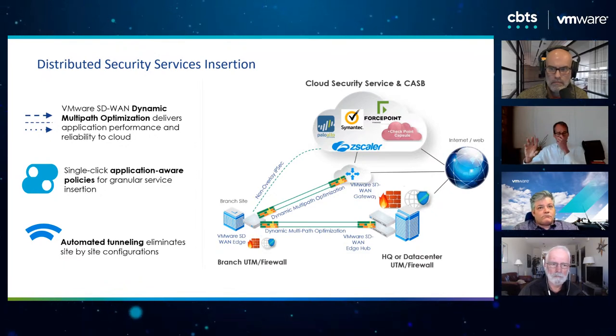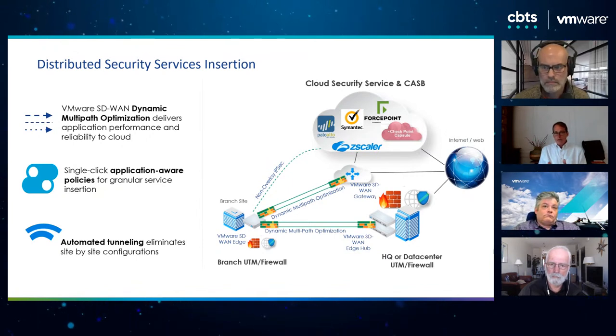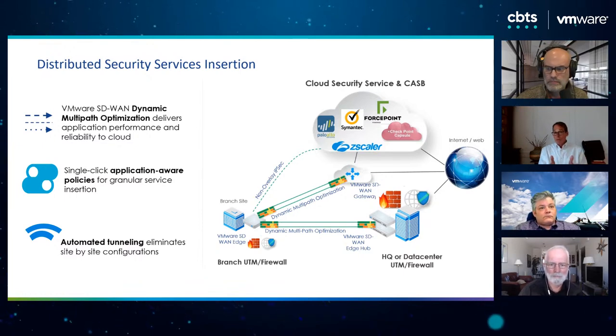Secure web gateway. This has really changed a lot, because I've now been with VMware SD-WAN for 5 years, since it was still VeloCloud before VMware bought them, which, by the way, has been a great investment because they've done nothing but continue to expand this platform.